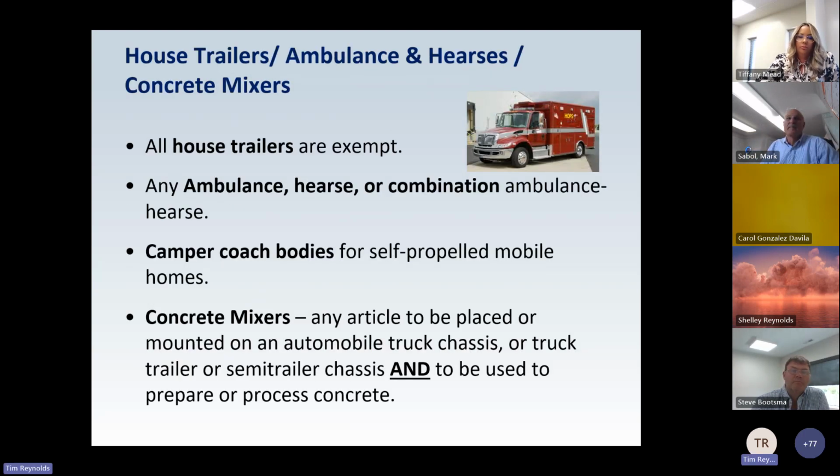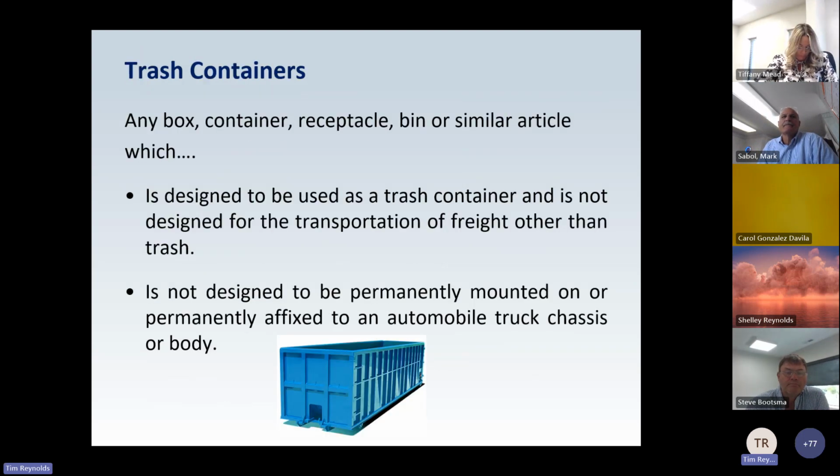These here are not very common, I don't see them with the trailer dealers as much, but house trailers, ambulance hearses, camper coaches, concrete mixers, those are all exempt as well. Trash containers, your typical box containers and receptacle bins designed to be a trash container, not designed to transport freight other than the garbage or trash that gets put in it, and not designed to be permanently mounted. Those can be sold exempt all day. So there are no issues there.